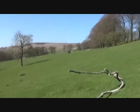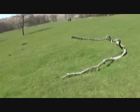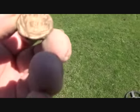See all the little white bits like hailstones on the ground. It's a farmer there spraying pellets. They go a long way, and by God they hurt worse than hailstones. He just goes past me going, hey, hey, hey.